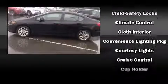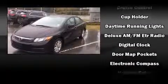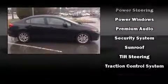Honda also prioritized safety and security with features such as head curtain airbags, front and side impact airbags, traction control, brake assist, ignition disabling, and four-wheel disc brakes with ABS. This car was designed with safety in mind, allowing you to drive with even greater assurance.